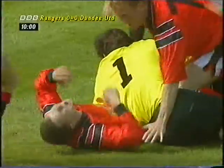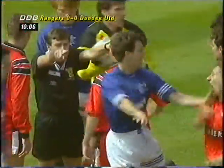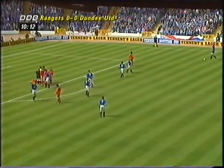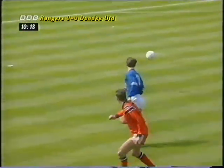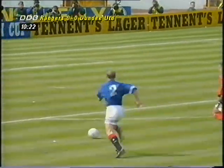Referee waves play on as Maxwell falls on the ball. And referee Douglas Hope has his work cut out here to calm the players down. But it was a golden opportunity for Cleland and a very loud appeal for a penalty kick as he was in the act of shooting. Here we see the pass pushing clear through the middle. There's Alec Cleland going on to the ball.